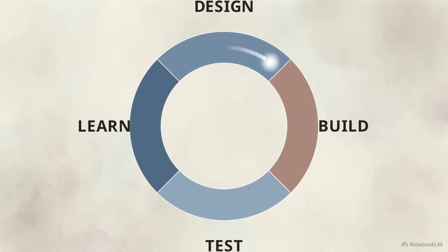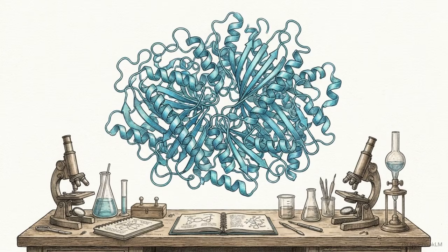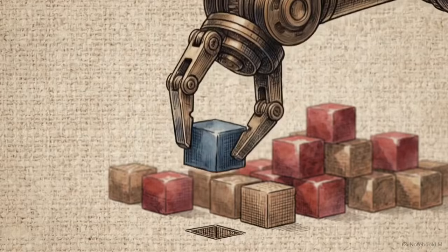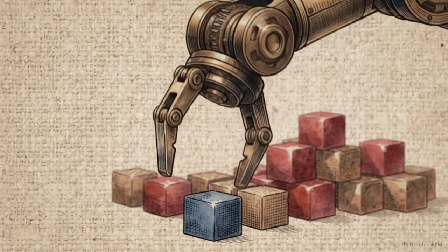Modern bioengineering relies on a continuous engine of discovery known as the design, build, test, and learn cycle. But in the late 20th century, this engine was choked at the build phase. Relying on manual chemistry meant producing raw materials took too long. Researchers could design brilliant theoretical therapies, but they couldn't physically iterate or experiment if they were stuck waiting years for their basic DNA building blocks to be manufactured. To keep the pipeline of medical discovery moving, the industry had to take the process out of human hands and move it into the realm of microscopic automation.